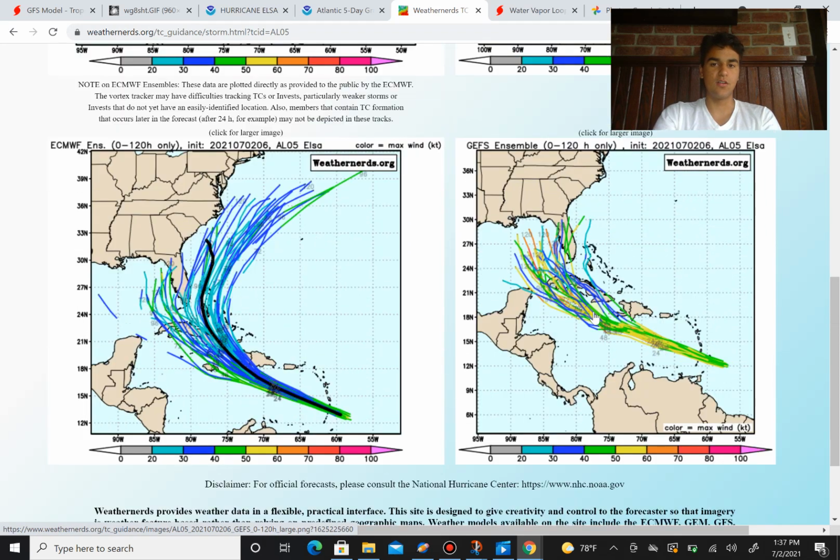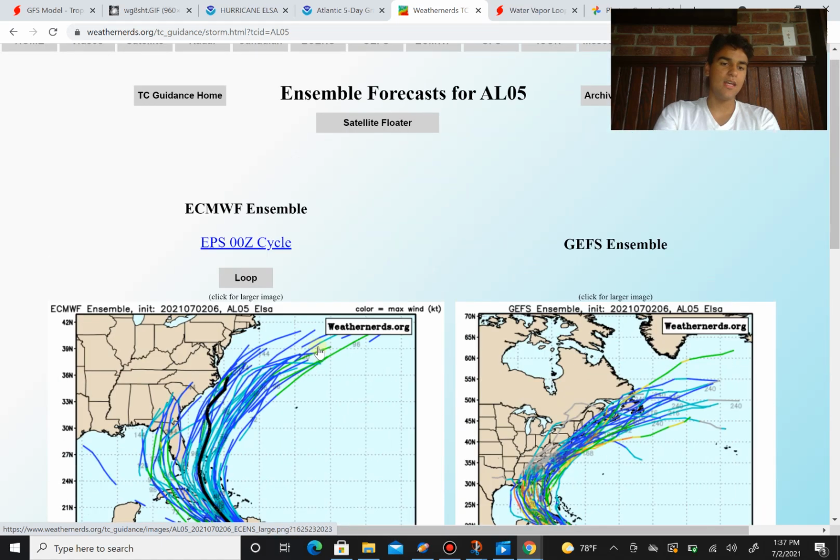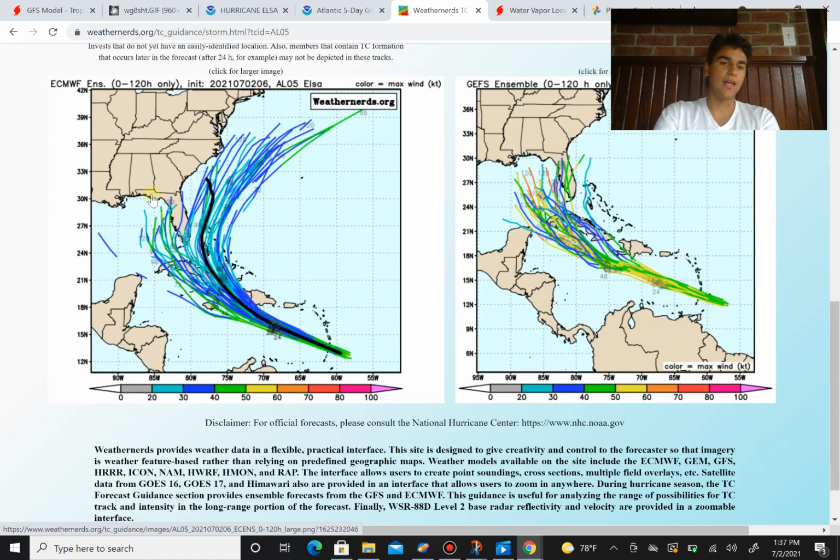So in terms of where the computer models want to take this, we see the GFS ensemble member is still persisting on the majority of the computer models taking this into the Gulf of Mexico, while the European model, while yesterday the ensemble was more in agreement that this will go into the Gulf of Mexico, now it's taking a track further eastward and it's avoiding a lot of the United States, which would certainly be the better case scenario.